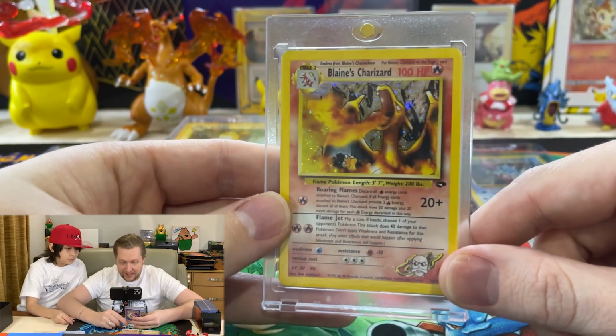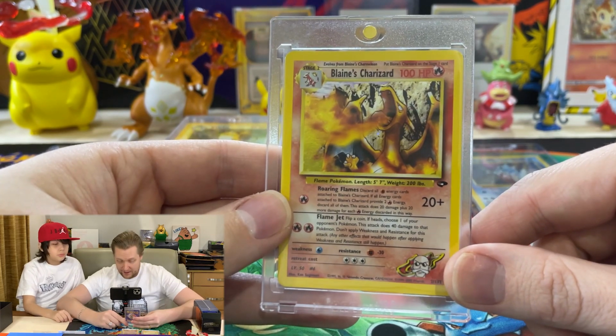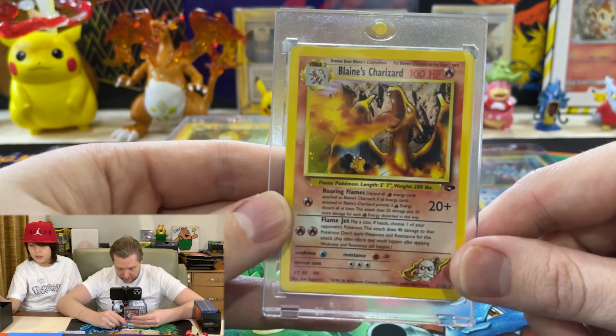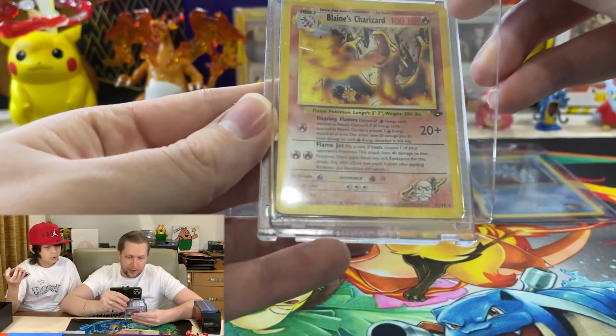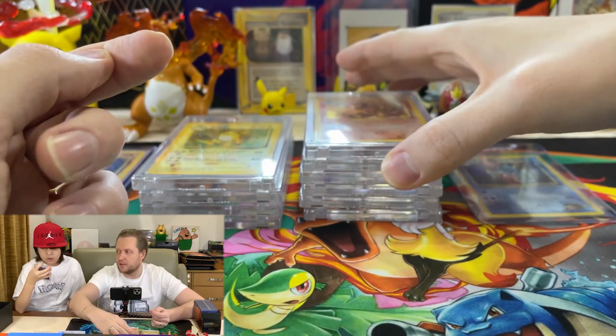Yeah. And in this case, it's damn hard to find the corrected fire energy version, whereas the fighting energy error card is actually quite common. That's the one we also have. 1 out of 10. Yeah, so this is the unlimited one. This one also has just some scratching on the surface. Other than that, pretty good. I love this card also.